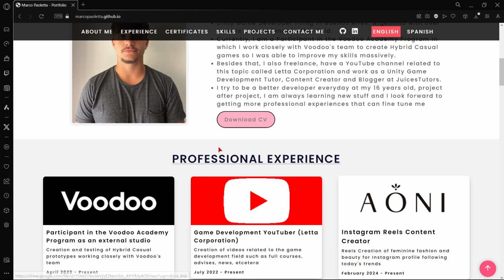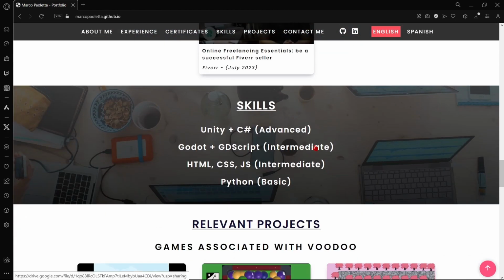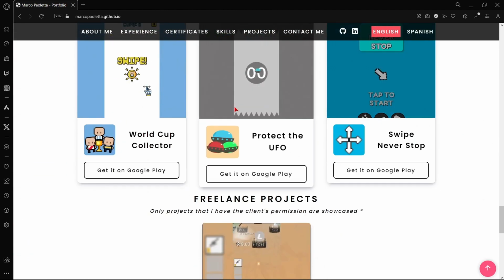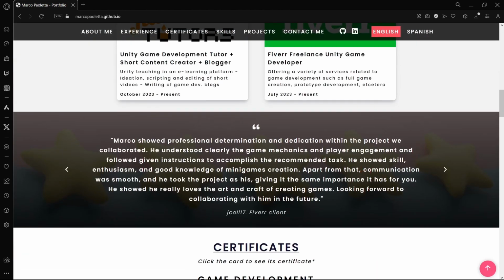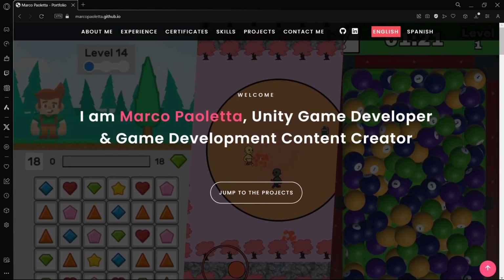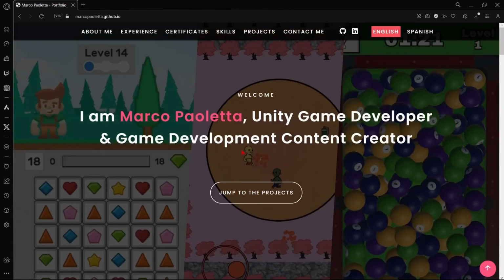Then again, the layout is quite similar. We have the professional experience, some testimonials, the certificates, my skills, and the relevant projects. And finally, I also have a contact me section. As you can see, it's quite similar and quite simple, just like the CV. In my case, I built this completely from scratch using web technologies, but there are a bunch of templates and other technologies and software that you can use for free, so you will be able to create all this literally from just a template. Maybe it won't have a lot of style or a bunch of different things.